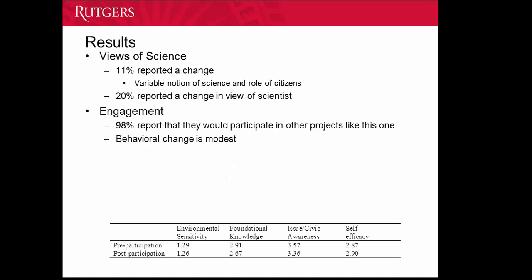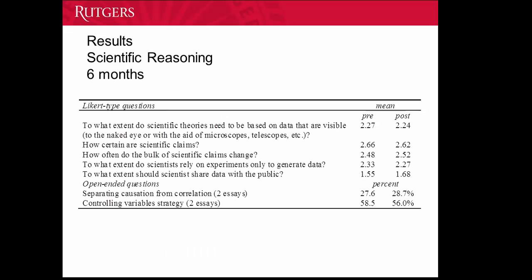And so the pre to post, you're going to see there wasn't that much change, and why would there be? We had one day of training. What was more alarming for us was that people did exhibit strong data positivism, right? So the idea of models or using an inference to kind of suggest we know something was completely underappreciated in this group. How certain are scientific claims?